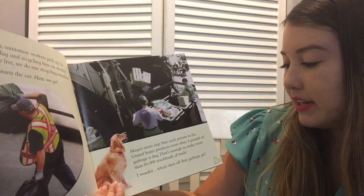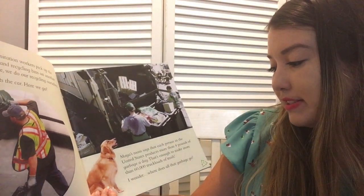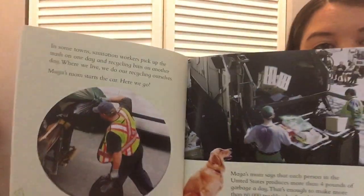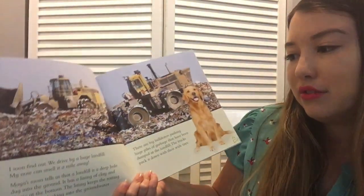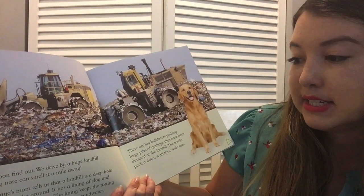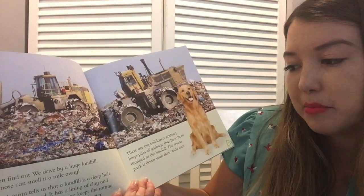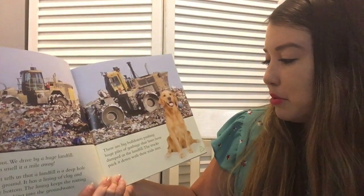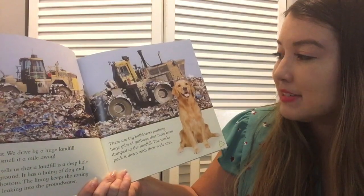Maya's mom says that each person in the United States produces more than 4 pounds of garbage a day. That's enough to make more than 60,000 truckloads of trash. I wonder, where does all that garbage go? I soon find out. We drive by a huge landfill. My nose can smell it a mile away. Maya's mom tells us that a landfill is a deep hole dug into the ground, and it has a lining of clay and plastic at the bottom. The lining keeps the rotting garbage from leaking into the groundwater. There are big bulldozers pushing huge piles of garbage that have been dumped at the landfill. The trucks pack it down with their wide tires.